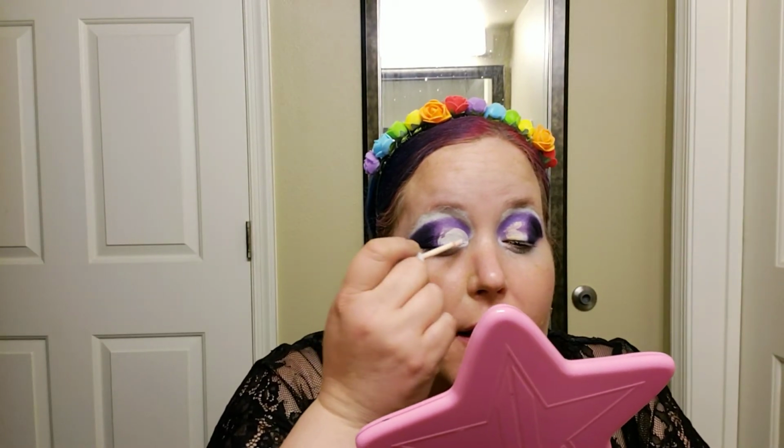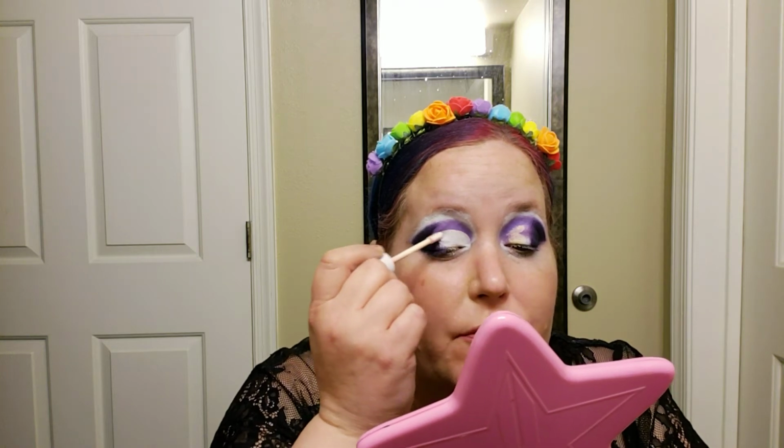I know that I said I don't like the Shape Tape for cutting the crease. I really love the ColourPop concealer. Let me go grab that. Okay, it's so weird because the Shape Tape is my go-to concealer for my face, but the ColourPop concealer I cannot use on my face because I can't stand it for my face. I don't know why. I've seen people use it and it looks beautiful on them, but on me it does not, and vice versa. I've seen people say they hate Shape Tape for their face because it's too drying under their eyes, and for me it works perfectly.